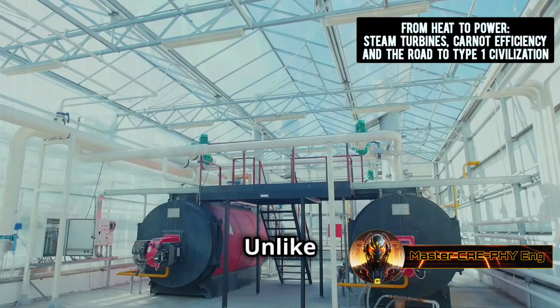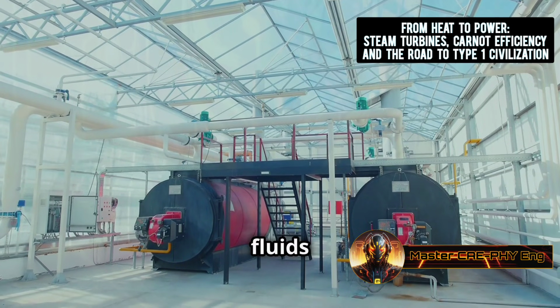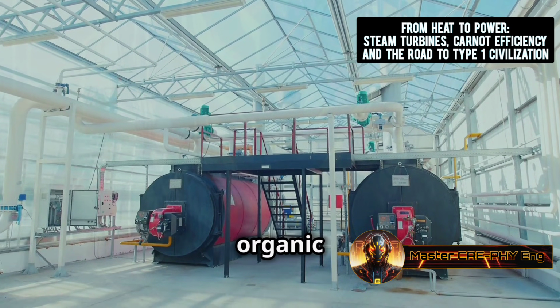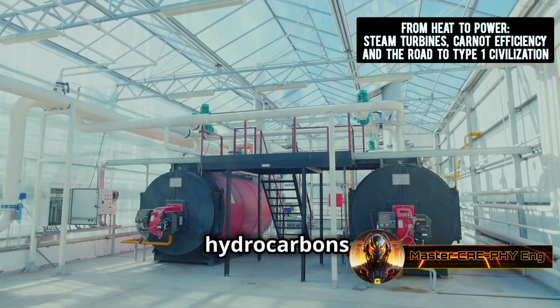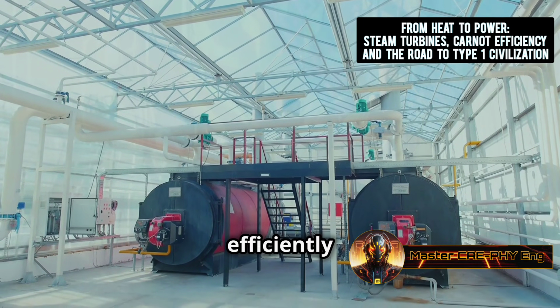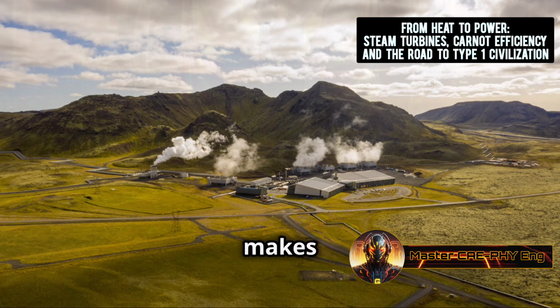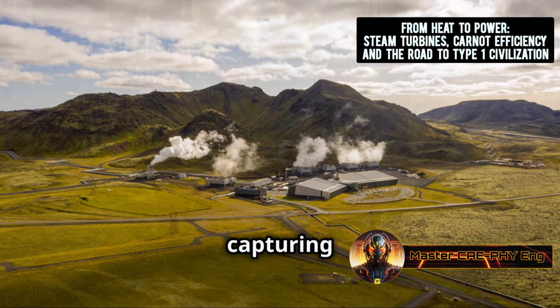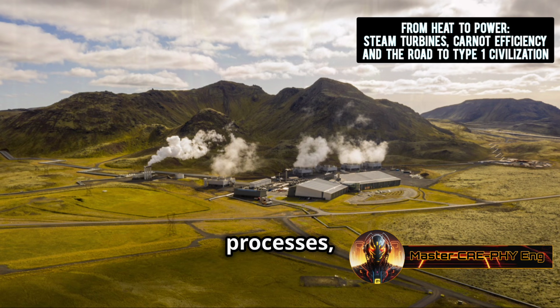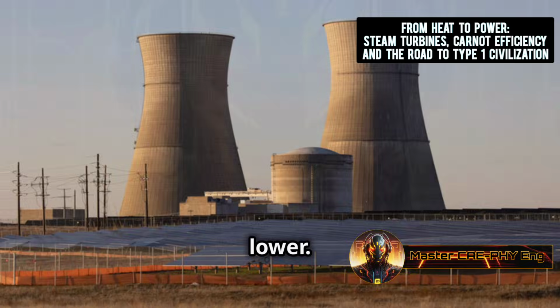play. Unlike the traditional cycle that relies on water, ORC utilizes organic fluids with lower boiling points. These organic fluids, such as refrigerants or hydrocarbons, can vaporize at much lower temperatures compared to water, making them ideal for low-grade heat recovery. This allows the ORC to operate efficiently even when the available heat source is not extremely hot. This characteristic makes ORC particularly well-suited for capturing waste heat from industrial processes, geothermal sources, and solar thermal systems where temperatures are typically lower.